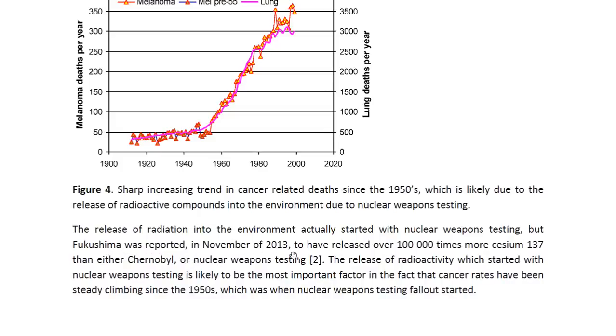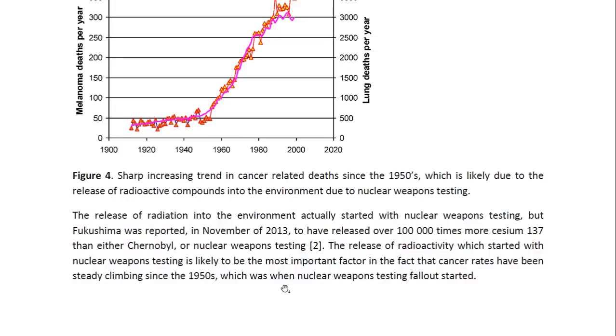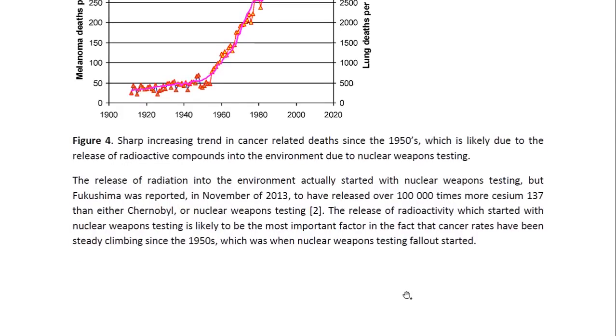And this is according to a report from 2013, which stated that the release from Fukushima up to that time had been 100,000 times greater in terms of the cesium-137 that it released than either Chernobyl or the nuclear weapons testing. And so the release of radioactivity that started with nuclear weapons testing was likely the most important factor in the steady climbing rate of cancer deaths since the 1950s. And of course, the 1950s was when nuclear weapons testing fallout started.